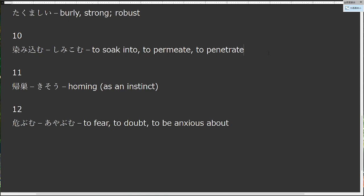Shimikomu, to penetrate, soak into, or thoroughly permeate. Number 11 is kisou. Ki on the left side for returning back home, and sou on the right side for a nest. So this is returning to the nest. Literally translated, it is the noun for a homing instinct, or a bird's homing, used without the word instinct. Kisou is one's returning home, or to the nest, I should say, instinct. The returning to the nest instinct is kisou, or homing.